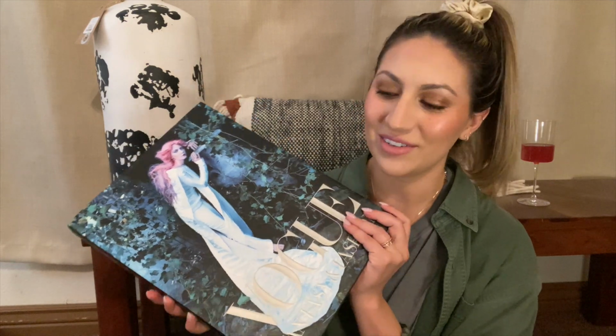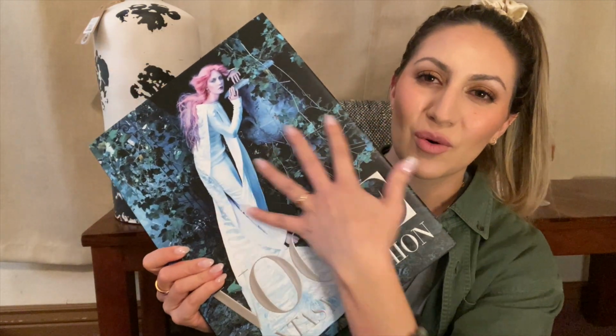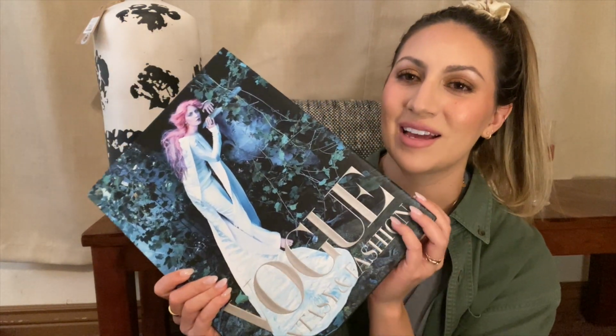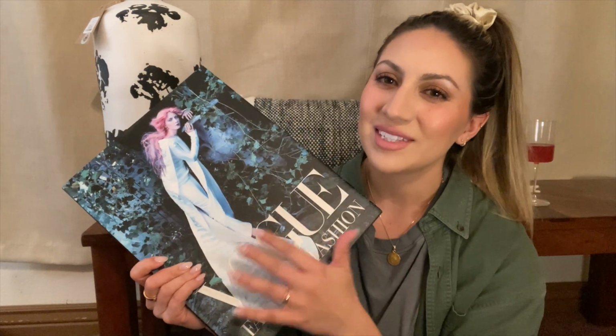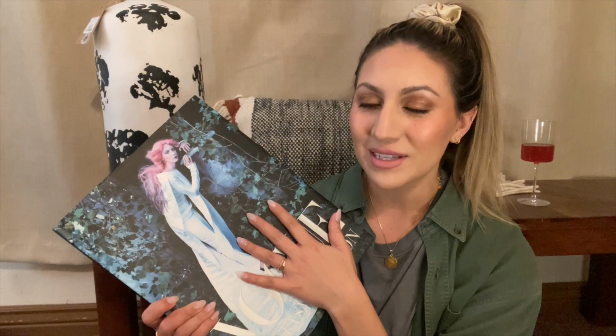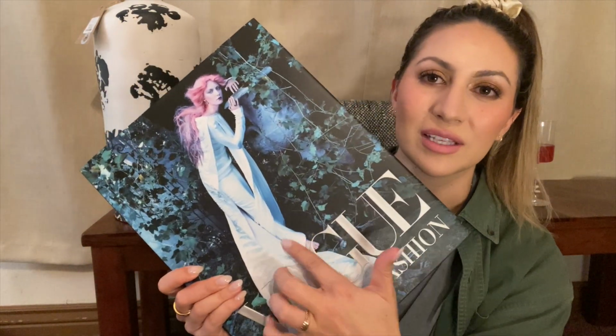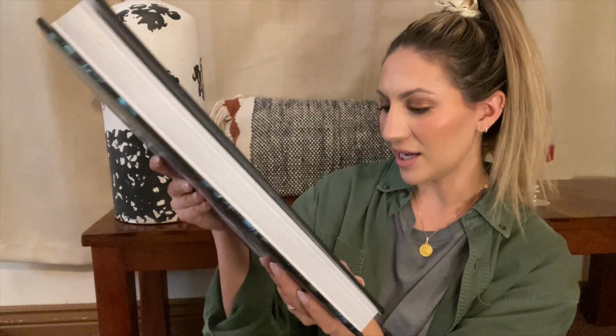So very exciting. Last but not least, this is definitely one of my favorites as well, and this is a Vogue coffee table book, and this is just stunning. It just looks so high-end and fashionable, and I'm just so excited because I've seen the normal black and white coffee table books, and those are gorgeous as well, don't get me wrong, but they are hella expensive, and I just feel like everyone kind of has those ones, and this one is just so unique. I haven't seen one with this cover yet, so this was a great find.